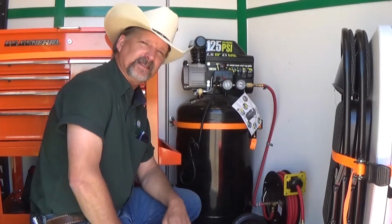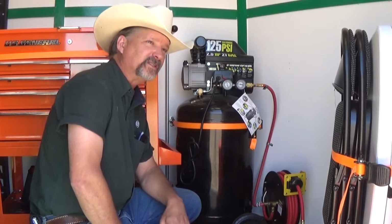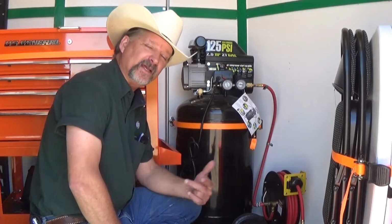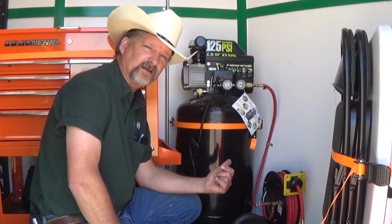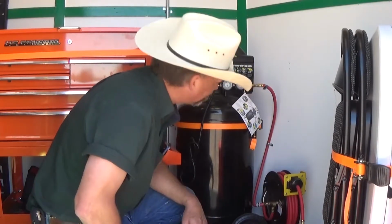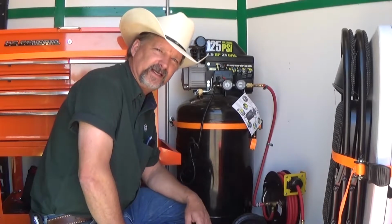This one is not full, and typically you might not find them full. It just depends on who had the trailer last and if they filled it up or if they used the air compressor during their event. Today I see that this air compressor has just a little bit over 40 pounds of pressure in the tanks.